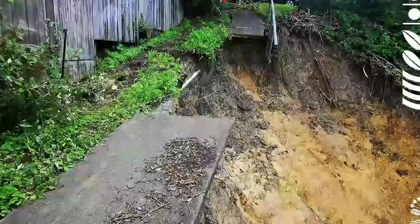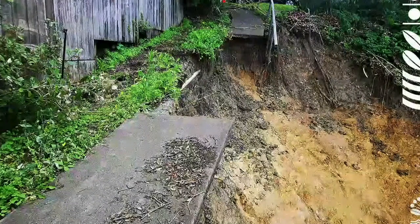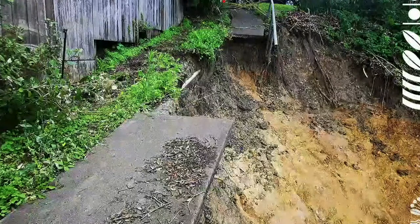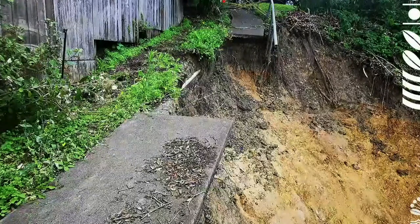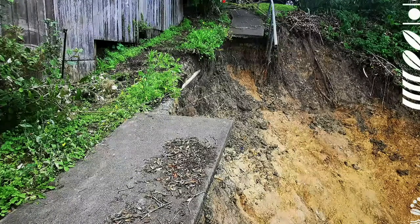This is another example from the Birkenhead area, just showing a council path, which has been completely destroyed, and shows that there are lots of small assets like this, which will be very, very challenging to reinstate, and the costs associated when amalgamated across the region could be extremely extensive.